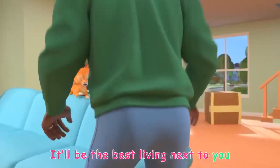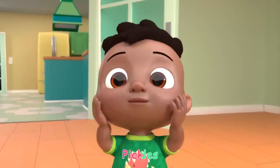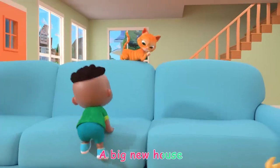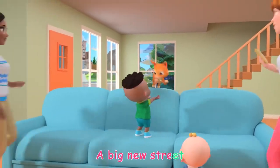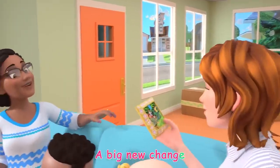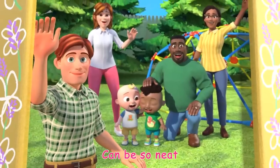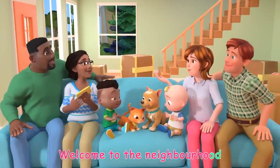What's living next to you? Pickles! A big new house, a big new street, a big new change can be so neat. Welcome to the neighborhood!